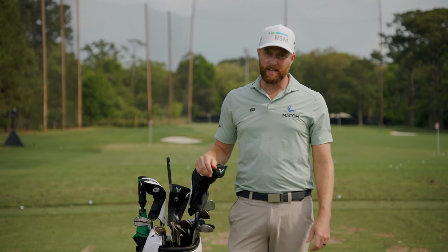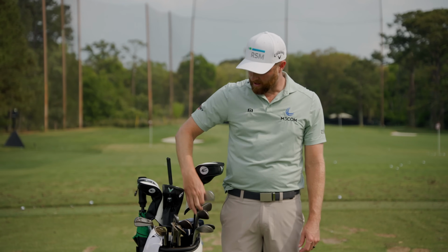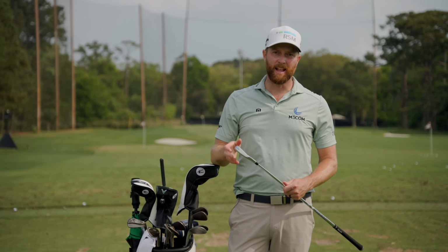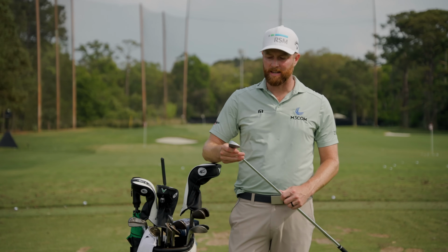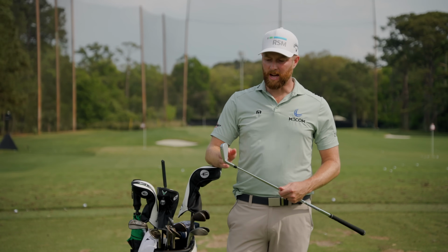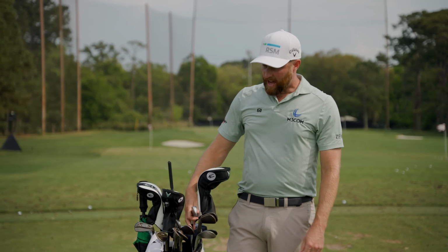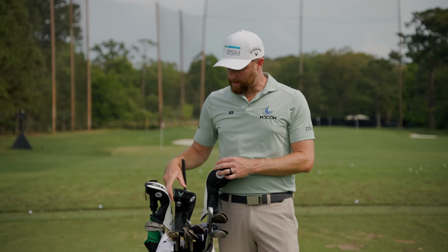So 3-wood for me flies about 270 or so, 265 to 270. And my longest iron, it says 3 on it, but it has a 4-iron shaft. I use a 3-iron head because I like really low offset. So you'll see my 5 through 9 are blades. So I use this as my 4-iron, 23 degrees aloft with a 4-iron shaft. But when you bend a club weaker, it'll take the offset out. So that's why I use this as a 3-iron. This flies 225. So that gap between 225 all the way to 265, 270 can be tough to cover.